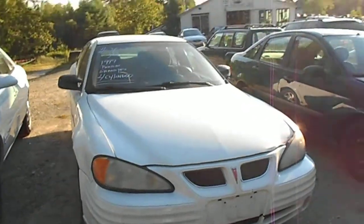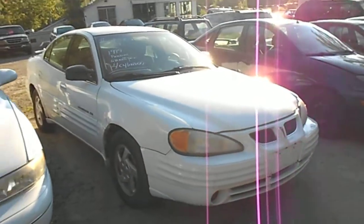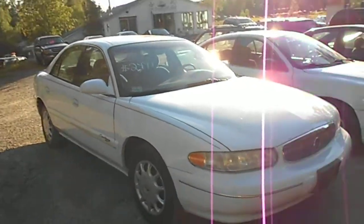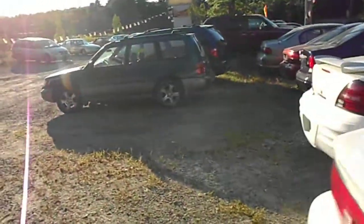This is a four cylinder and it's a Pontiac Grand Prix. I forget the mileage, but it's not a lot. It's like one in the teens or something like that. $26.99. Here's a really nice Buick Century. This thing runs like a dream too. I love these Buicks. They just run forever and the motors are very reliable. $24.99. Not done yet.